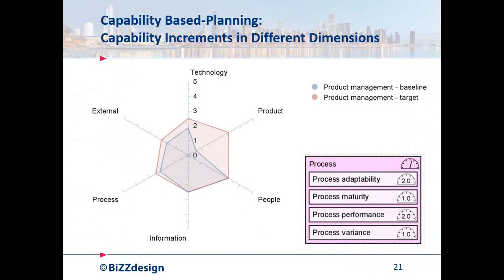What we can do in our software BiZZdesign Architect is really map out these different metrics. This is not something that's part of Archimate, but you can pretty easily map this onto Archimate concepts like, say, the driver concept. A metric is basically a quantitative driver that you can really attach some value to. And typically these metrics are composite, and in this case, for example, a metric for this process dimension consists of things like process adaptability, so how easy is it to change the process, and it's weighted with a factor of 2, so that's fairly important. The process maturity, so how stable is it, how long has it been in the same state, how mature is the process. The performance, well, you can imagine why that is important, and also the process variance.